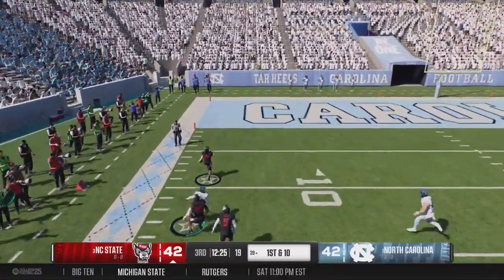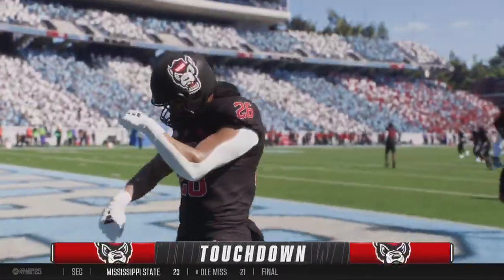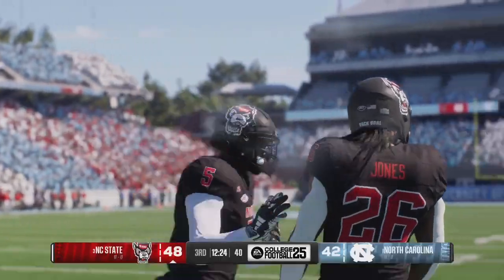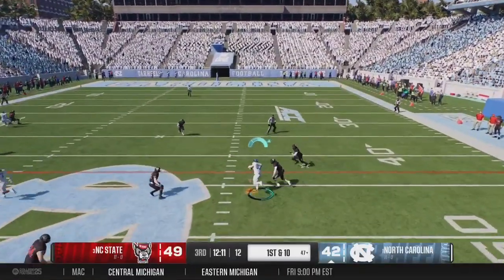Finding some room at the 25. Touchdown, NC State. They've come all the way back to claim the lead. Game-breaking speed for the running back to reach the end zone. That is just quite... On 1st and 10, they'll look to throw it.